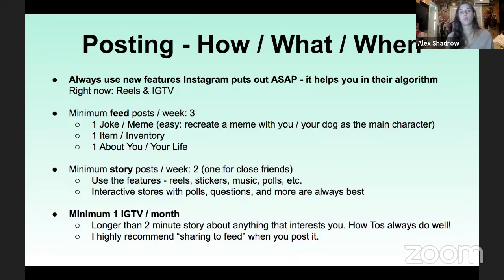And I think it's really important that you do post about who you are, because otherwise you're just another reseller page. You're just somebody selling clothes, you're not you. What is you is what makes you special, and what is your experience is what makes you special. So sharing something about you is really important. And that does not have to be the most personal secret that you've ever had.